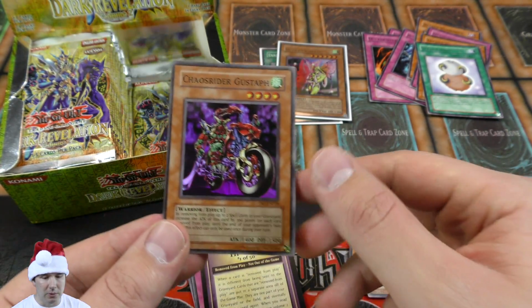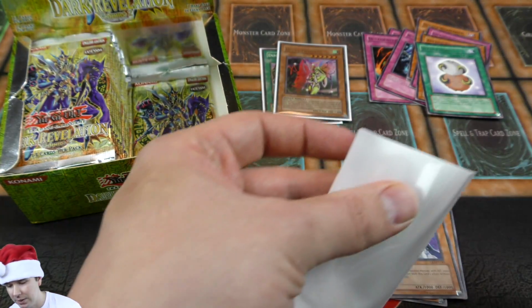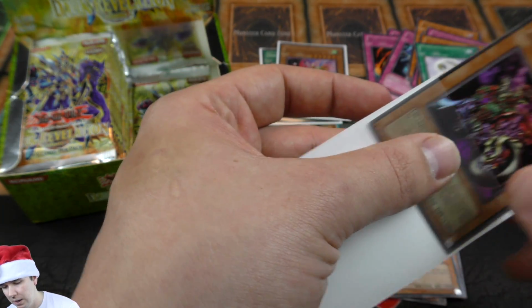A normal summonable monster. That's actually pretty cool. It looks really, really nice. Look at that sheen on it. As a super rare. That's cool. Gosh, I haven't seen this card in a long time.